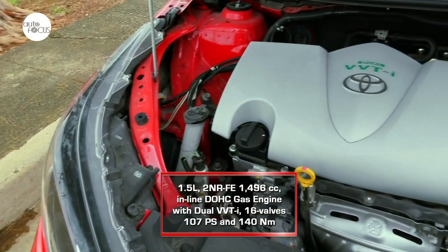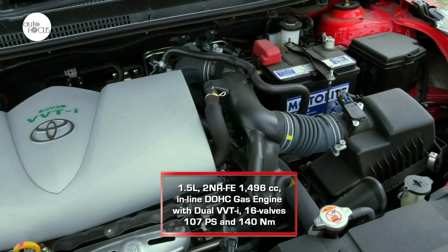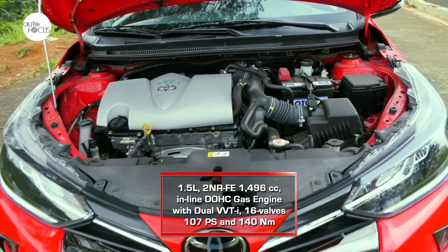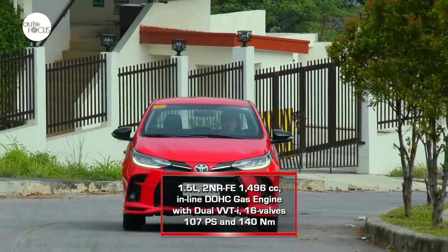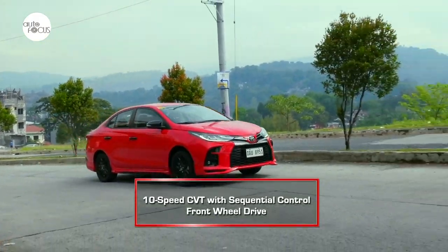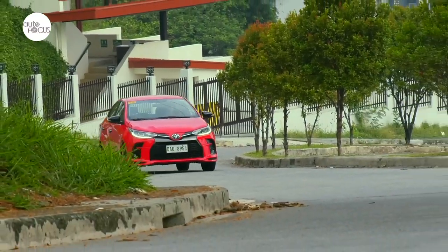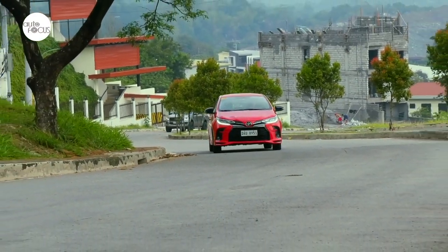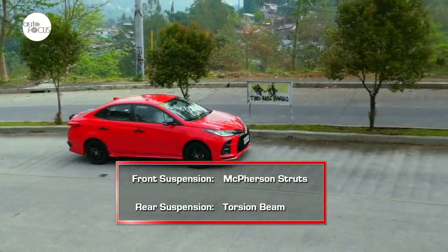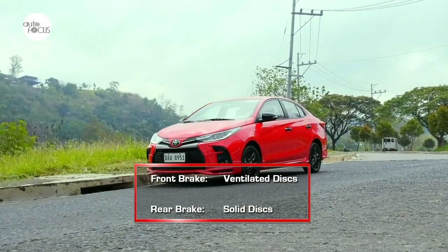The Vios 1.5 GRS is powered by the 2NR-FE 1496cc inline 4 DOHC gasoline engine with dual VVT-i and 16 valves that generates 107 PS and 140 Nm of torque. The engine is mated to a 10-speed continuously variable transmission with sequential control that sends power and torque to the front wheels. It comes with Eco and Sport mode. The Vios suspension system features front McPherson struts and rear torsion beams. The brakes use discs on all 4 wheels, ventilated in front and solid in the rear.